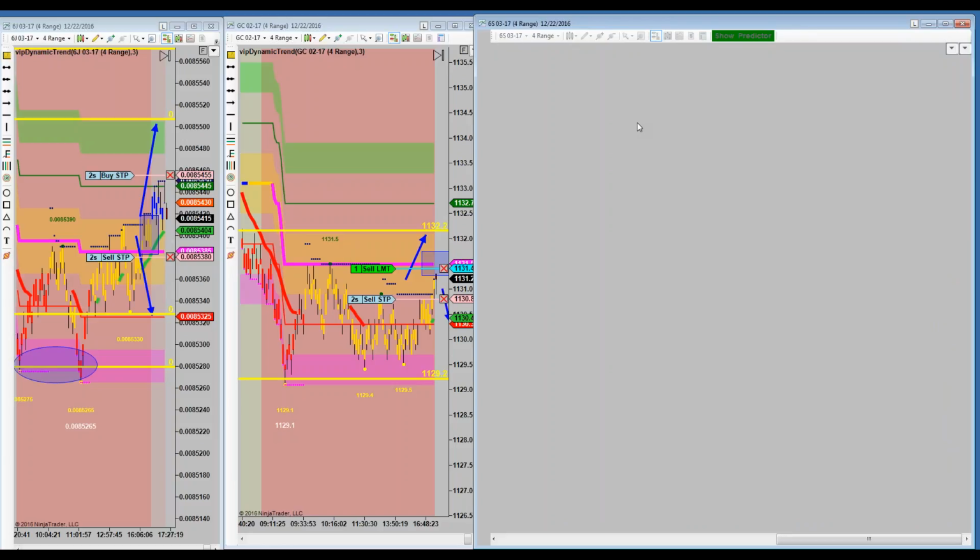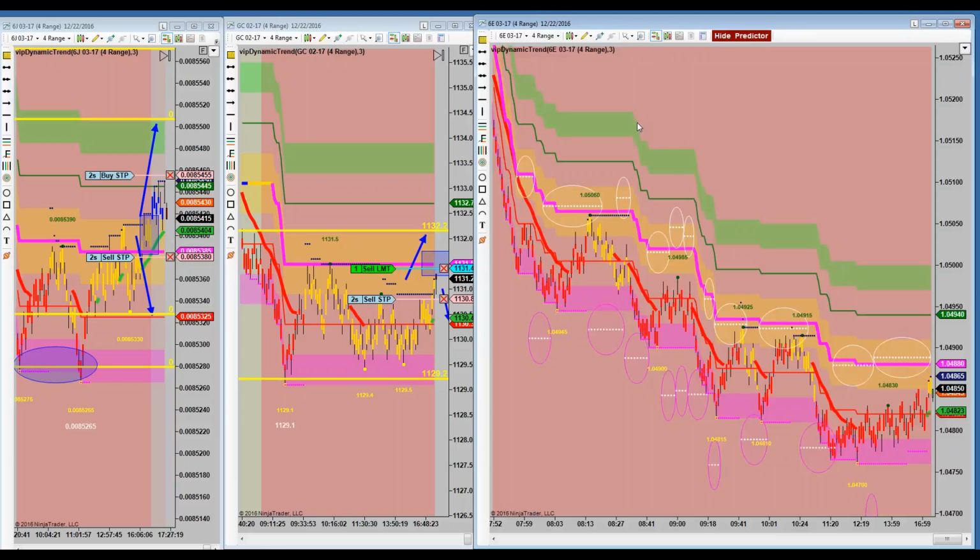That's for me personally. If you like ranges like that, by all means, trade it. All right. 6E is in an uptrend.